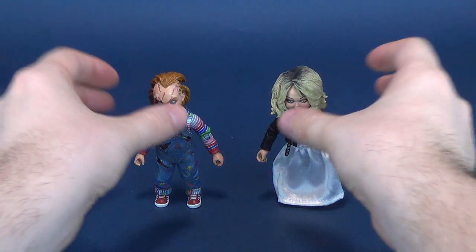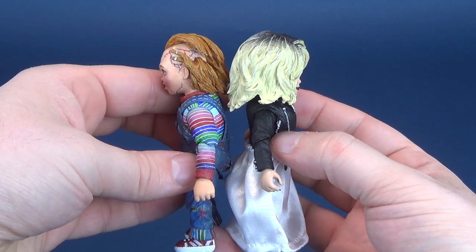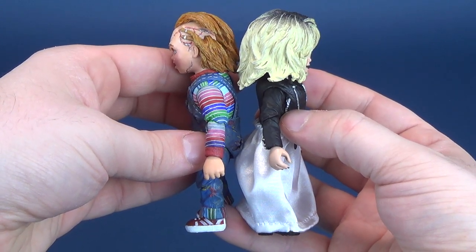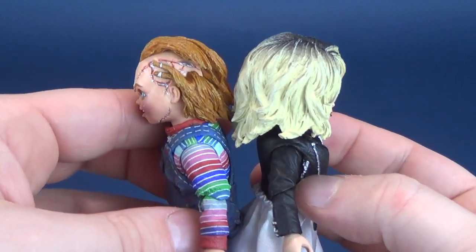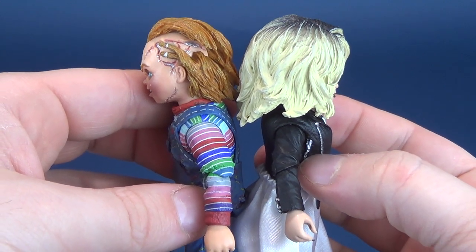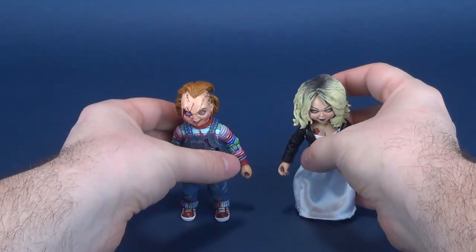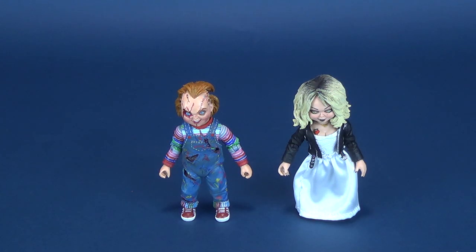In fact, the old-fashioned way of doing things, we can just put the figures back to back. This is what you did when you were growing up. And just leveling off their feet. Tiffany, yeah, it does look like she is a little bit taller than Chucky. Not by much, just a hair taller, literally and figuratively. Hair taller than Chucky. So there are the figures, at least from their height standpoint.